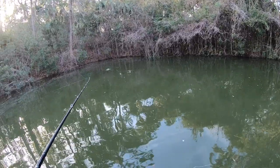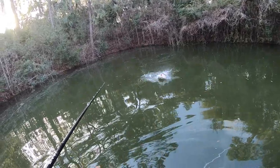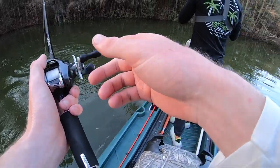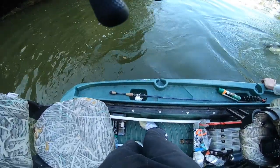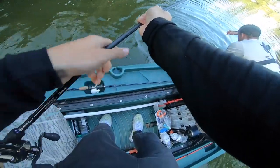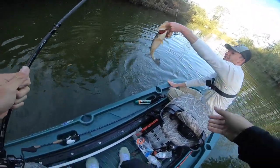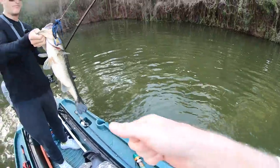Oh, decent one. Oh yeah, she's pretty. Oh, that's a good bass. Oh, that's a monster. That's a monster. Grab him by the lip. Don't lift him by the line, he's barely hooked. Grab him by the lip. Boom, baby. Oh, come on, grab him by the lip. Don't. Yeah. Got him. Dude, that's a 5-pounder. All day 5-pounder. Let's go. Look out, what he's doing.